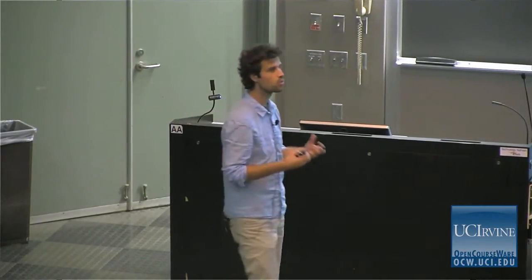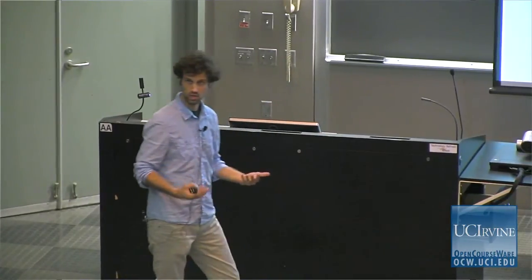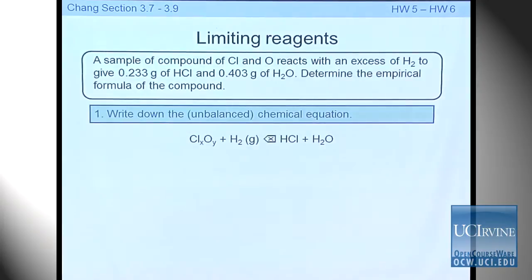Second response is, okay, let's first look at what I have. You want to visualize the problem, okay? The way I visualize it, I'm going to write a chemical equation. Sorry, it should just be an arrow to the right. So, apparently there's a compound containing Cl and O, but I don't know the subscripts because it's unknown. That's what I have to determine, right? So I call it X and Y.